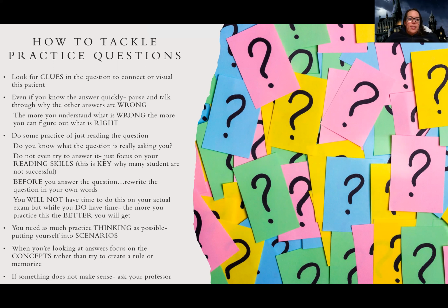So do some practice of just reading the question. It's a great way to go about it. Do you really know what the question's asking you? This is a common misconception about why students are not successful. They don't understand why they're getting questions wrong. And a lot of times I'll look at it and it's like, man, they chose an answer that they must not have read the question right.